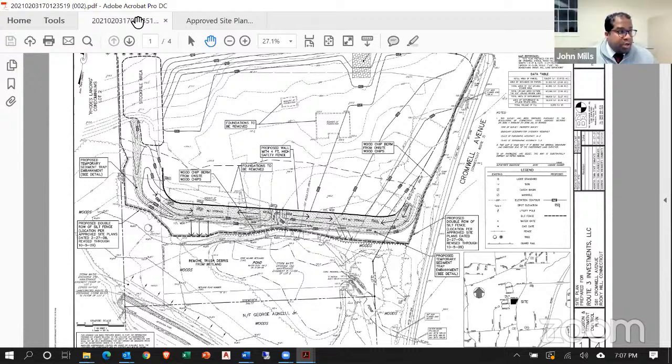Thank you, Peter. Commissioners, for the record, John Mills, professional engineer in the state of Connecticut. We have benefited greatly from close coordination with Bob and Kim and Steve, your town engineer. And so I'm just going to briefly go through a few of the items based on coordination with them and helpful town comments at this time.